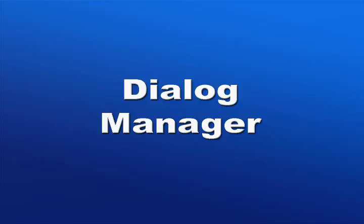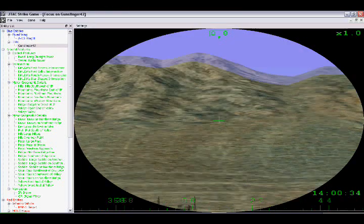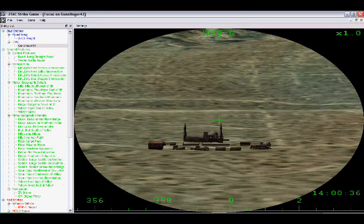The dialogue module manages voice communication between the JTAC and the pilot intelligent agent. It consists of a speech recognition module, parser, and dialogue manager. It tracks speech context and resolves ambiguities commonly encountered during CAS missions.